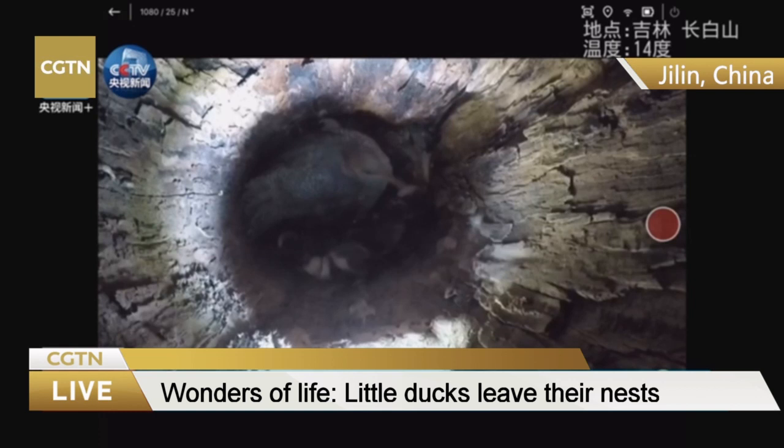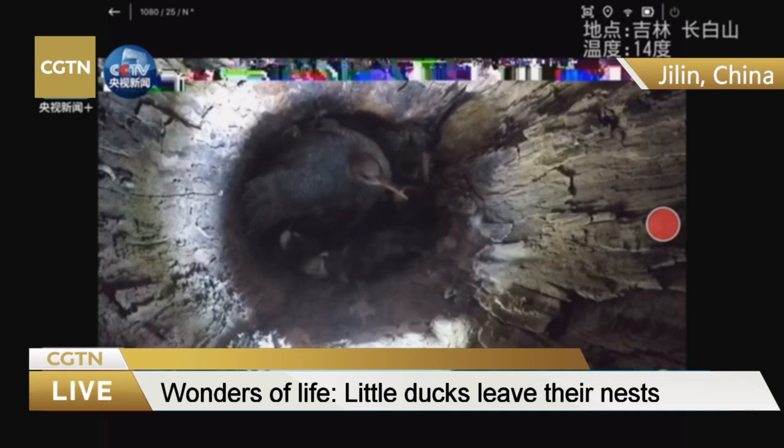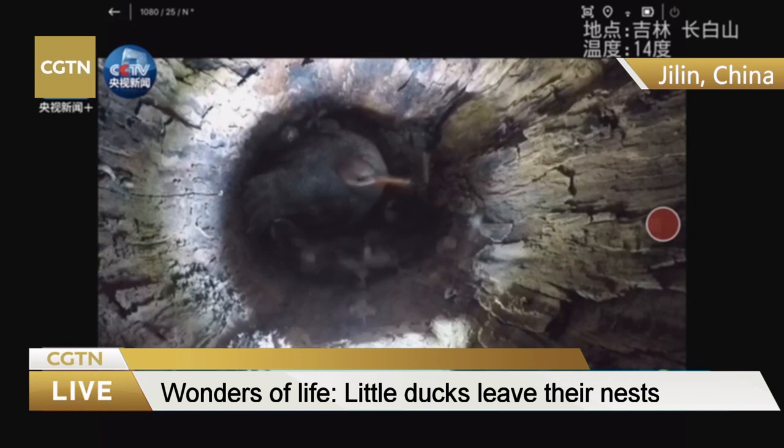Mr. Shi gave me a gesture. They are about to leave the nest. 10 minutes later, these small birds will jump out from the nest one by one.